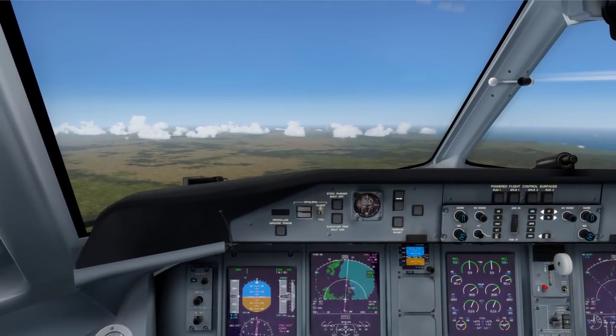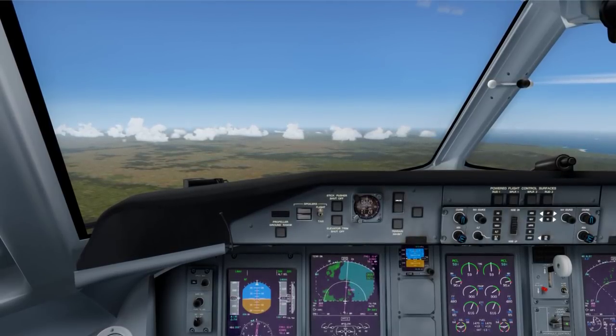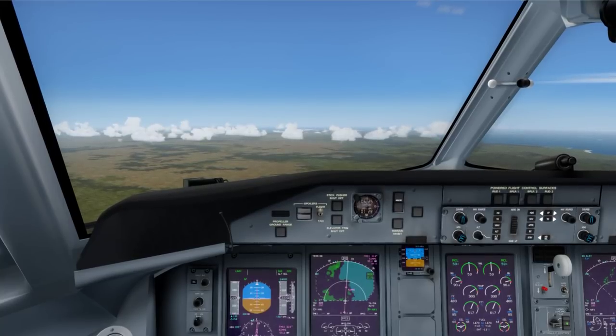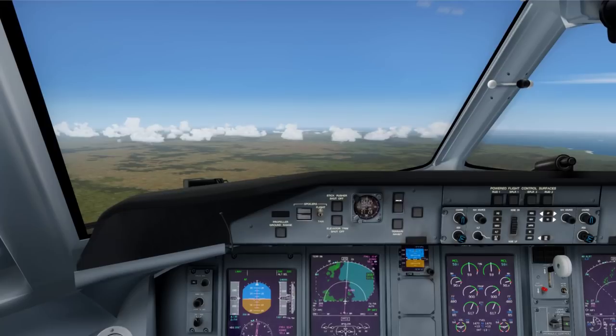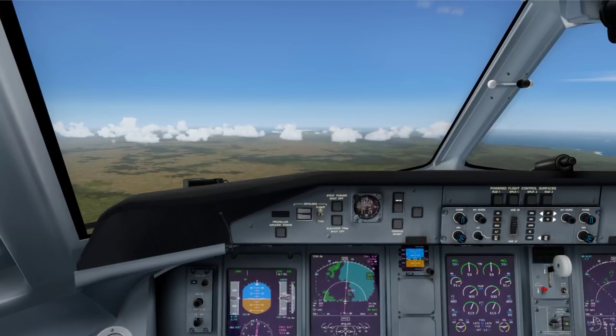Brisbane Centre, was that the frequency change for Jetstar 001? Negative. Roger. Jetstar 001 and Jetstar 251, you're both in my airspace. Monitor you on 122.5. Brisbane, sir, could you please repeat that for Jetstar 001 and 251?